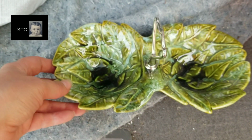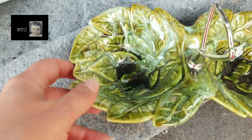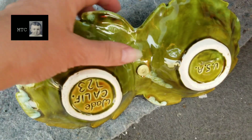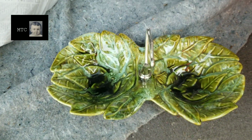I was drawn to this piece because of the glaze. And then I was pleasantly surprised when I turned it over and saw that it was Wade. So I picked that up as well.